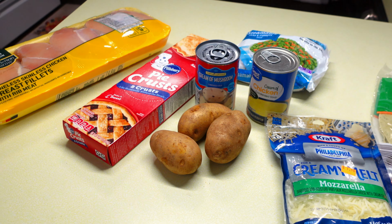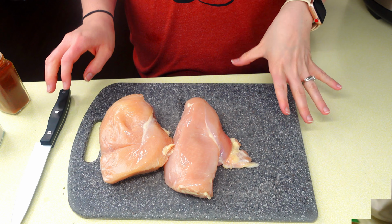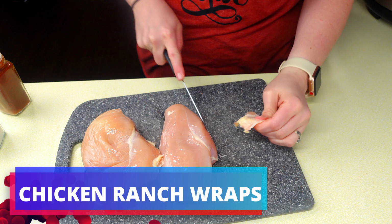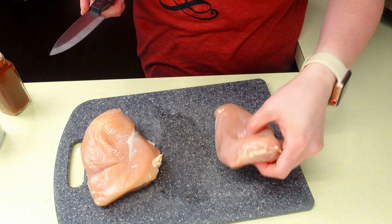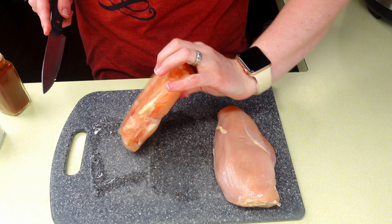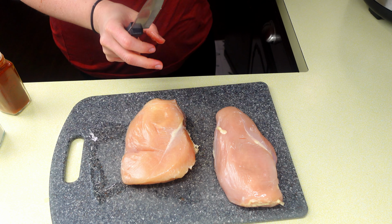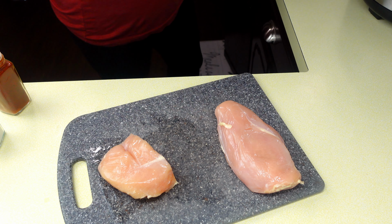So let's get started on our lunch, and we're going to get started on our wraps. All right, for our lunch today, I have our chicken, and I'm only going to use about 1.5 because I'm pretty sure that's all that we're going to need today. So I'm just going to take off the skin or any fat that's around the sides. All right, so I'm only going to use about half of this one, and then I'm going to put the rest away.